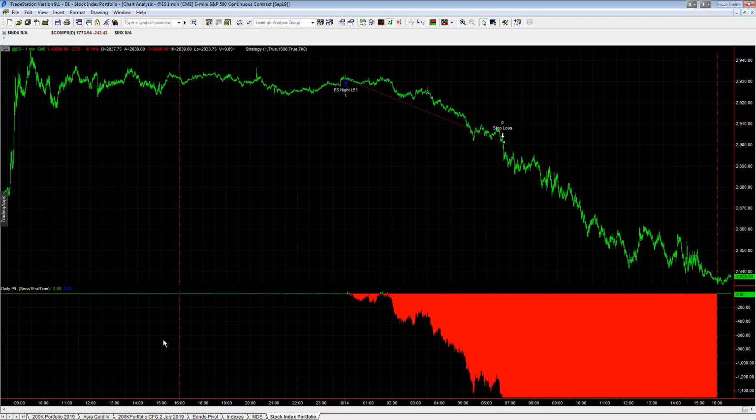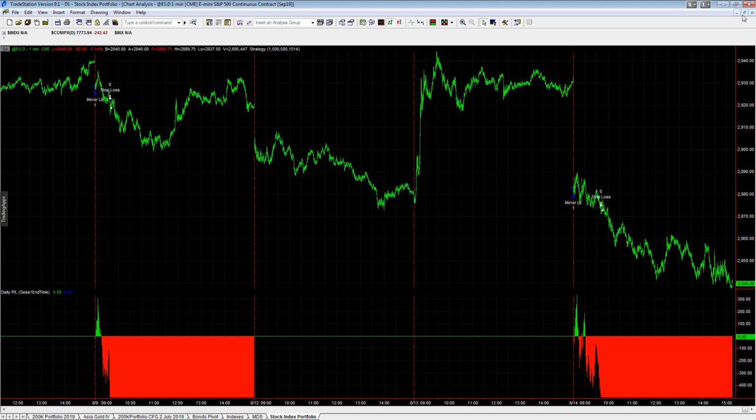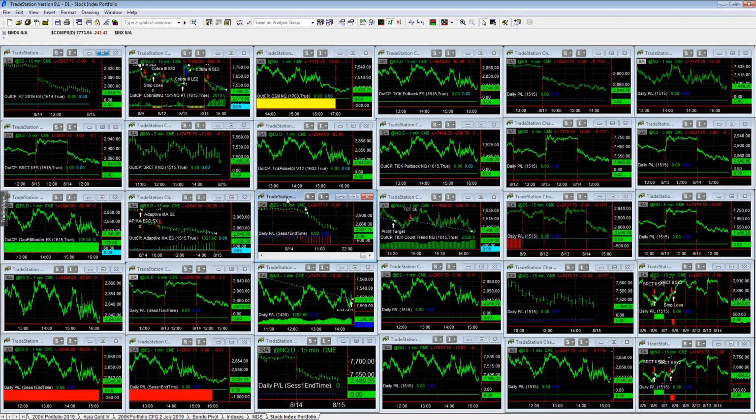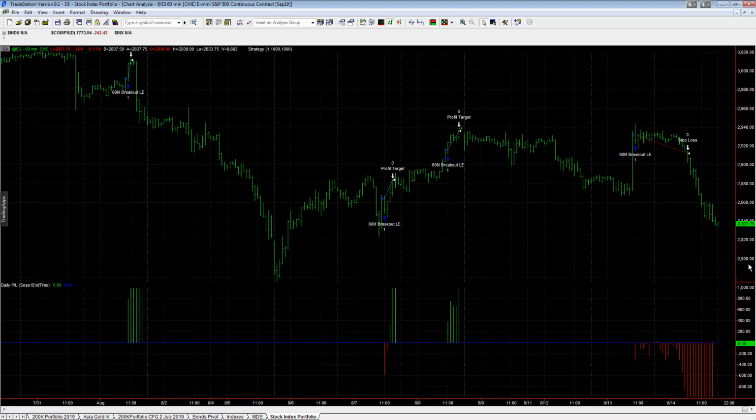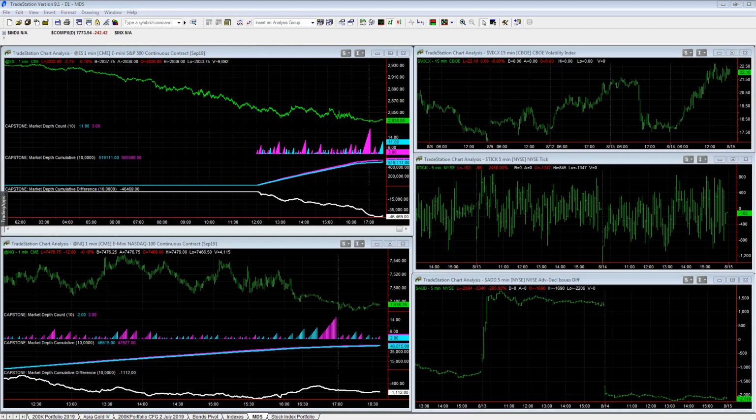We did have some losers. ES Night Trader lost, and Mirror lost on the long side. Those were trying to buy the dips, for example. This strategy, breakout, lost after winning 3 times in a row. So be careful buying.